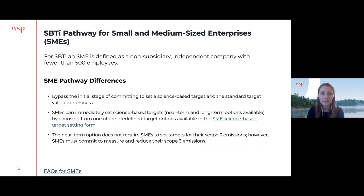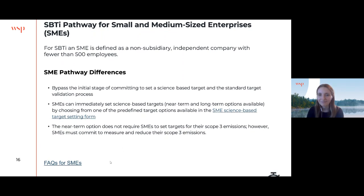And just to highlight some of the key differences, SMEs can bypass the initial stage of committing to setting a science-based target, and they can immediately go through the target setting process. And there's a form that we will link, and you can click on this after, that makes the process a bit easier for these SMEs. And another thing to note is that for the near-term targets, SMEs are not required to set scope 3 emissions reduction targets, but they must commit to measuring and reducing their scope 3 emissions. So we have a link here at the bottom to the FAQs for SMEs, and this will be a really helpful resource if your company falls into this bucket.